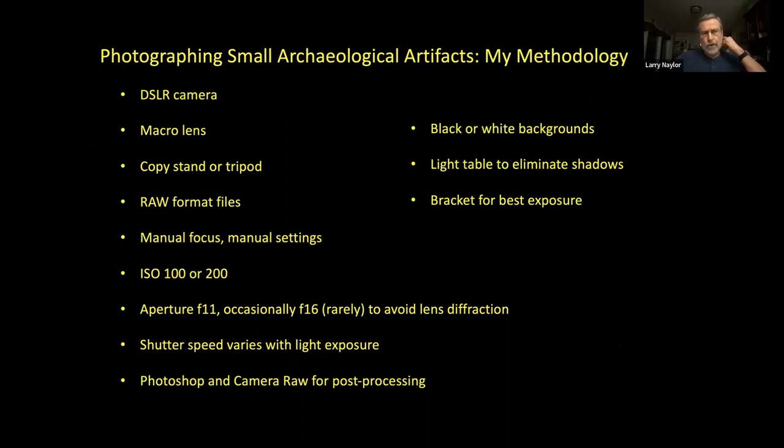You can use extension tubes. I used to use extension tubes in the past. They're less expensive and they work quite well. But I had an opportunity to buy a used macro lens, so I grabbed it because I do a lot of macro photography. All the photos you're going to see here are done on a copy stand. They can be done on a tripod.